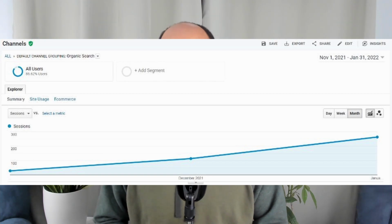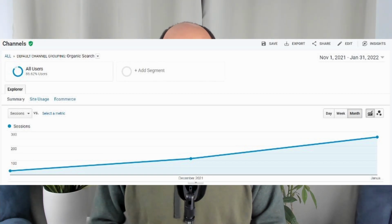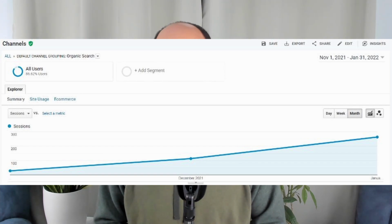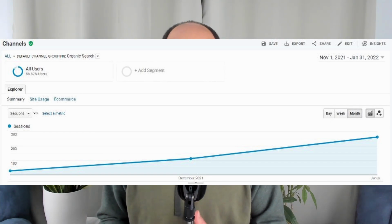So this is a screenshot from Google Analytics. These are organic search sessions by month for the site so far. And as you can see, it's going up really nicely. In the month of January, we had 263 sessions. So that's pretty good. And I'm going to show you in a second why we're really happy with that number.